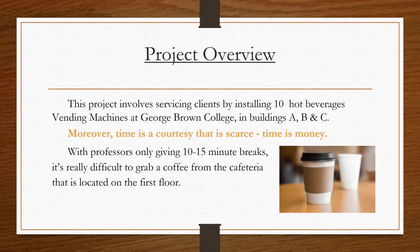So first is our project overview. This project involves servicing clients by installing 10 hot beverage vending machines at George Brown College in buildings A, B, and C. Moreover, time is a courtesy that is scarce, and time is money. With professors only giving 10 to 15 minute breaks, it's really difficult to grab a coffee from the cafeteria that's located on the first floor.